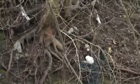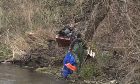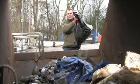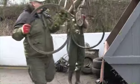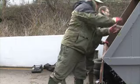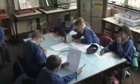SPRITE undertakes a number of habitat improvement works that benefit all wildlife, including frequent clean-ups and litter removal. Because the vast majority of SPRITE's initiatives are free to those who benefit from them, they rely on charitable funding to continue providing these valuable community services.